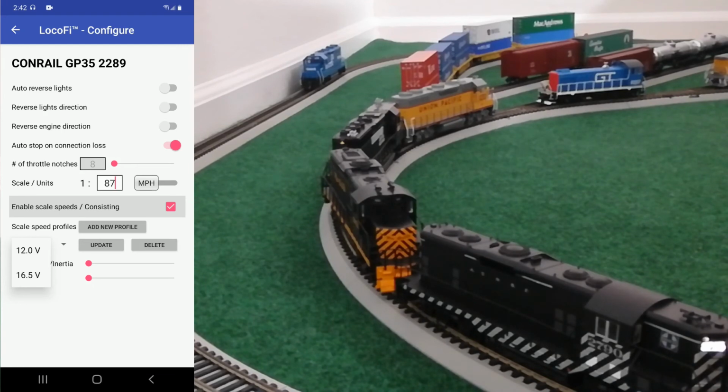In future, we will be adding a feature that will let you create two separate speed profiles for forward and reverse for a given voltage. So if your layout is powered with a supply that can be changed on the fly, you can configure the profiles for your favorite voltages right there. More on this will be shown in the video on consisting.